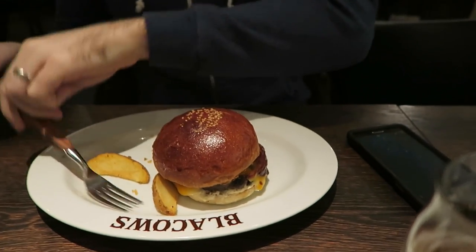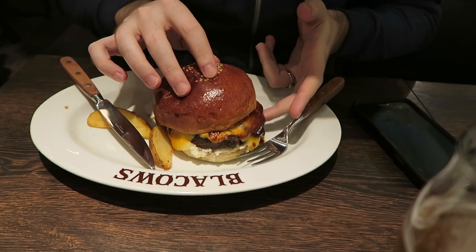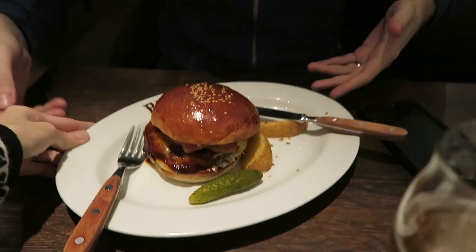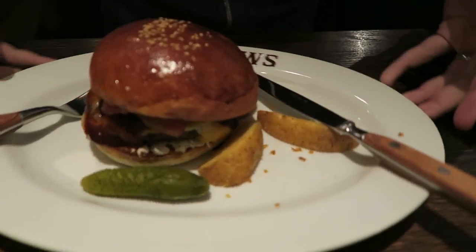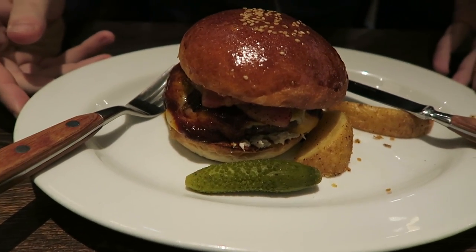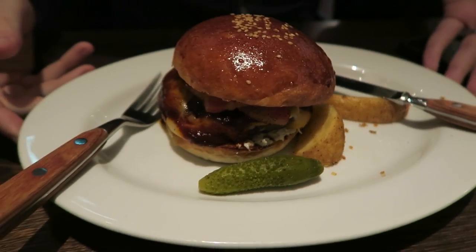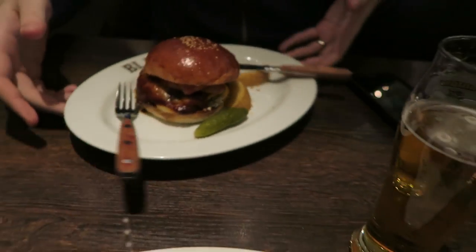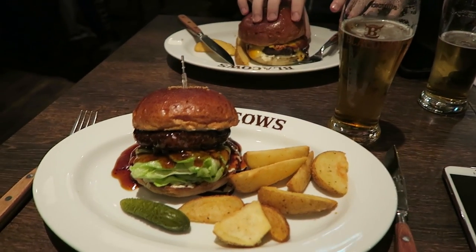Ryan got. Do you want to show yours, Ryan? Yeah. He already ate so much potato. You can just turn. It's a bacon cheese. I was doing the rotating turntable. Rotating turning table. It looks delicious. It looks amazing. Alright, we're gonna dig in and we'll give you a review of this place. Or my burger at least.